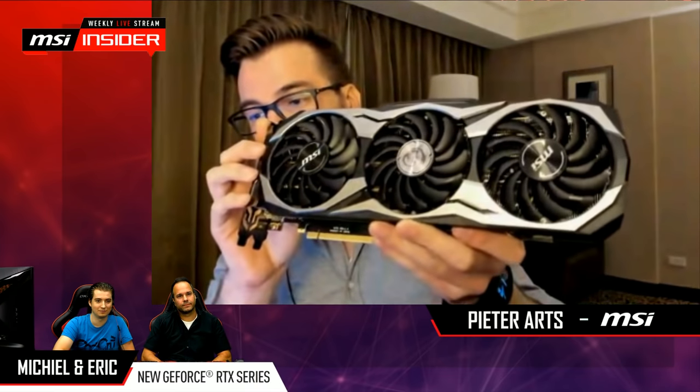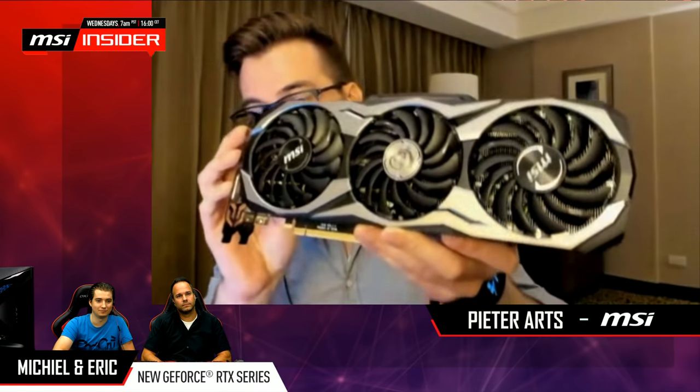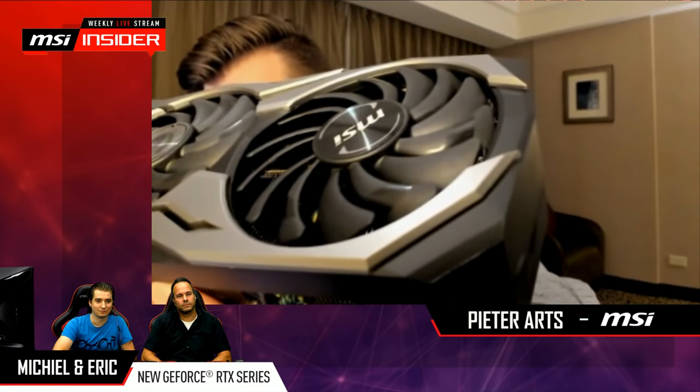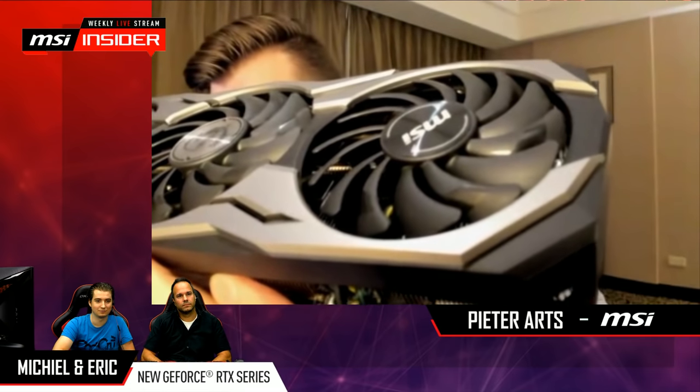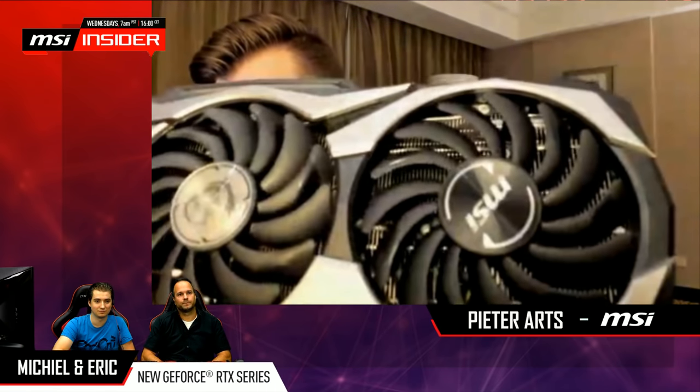I guess you could also say that this is the 3-fan design for armor, the traditional armor type of card, because it is positioned below our Gaming X Trio. Although this is also a 3-fan design. I don't know if you guys can see this quite well, I'm getting it a little bit closer. So this actually uses the same fans that are on our 10 series gaming graphics cards. So Torx 2.0 fans with double ball bearings as well.